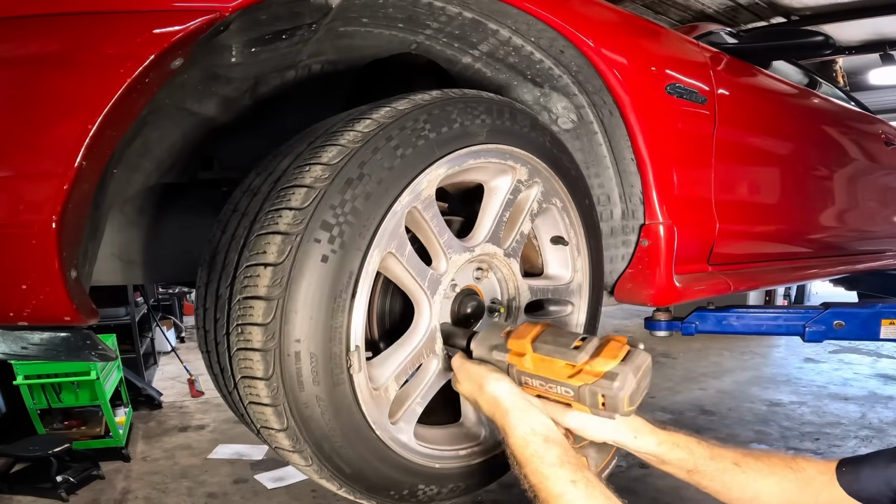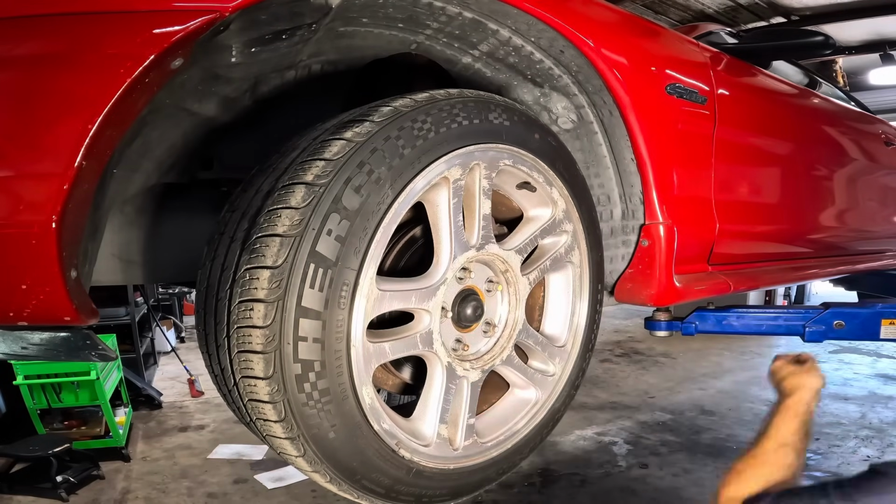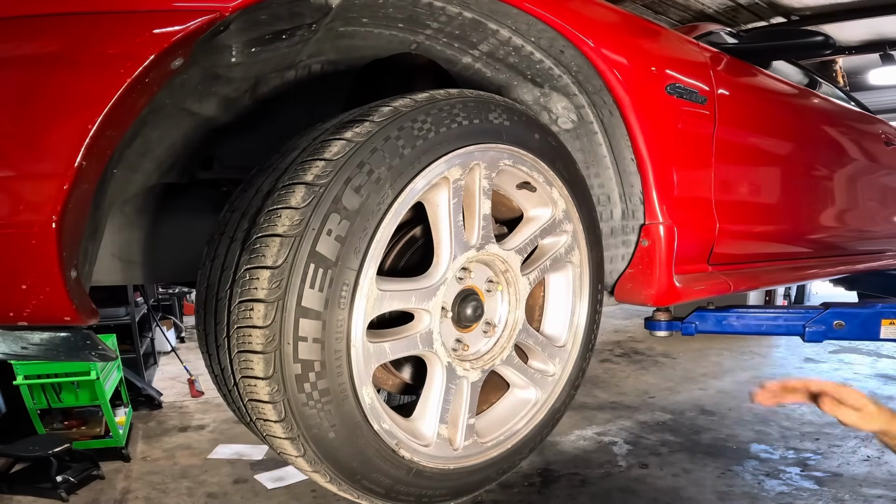NASCAR! No, lost the race. Come here, wheel.